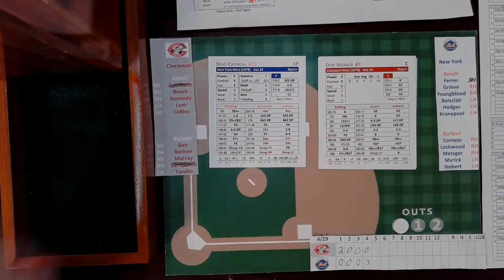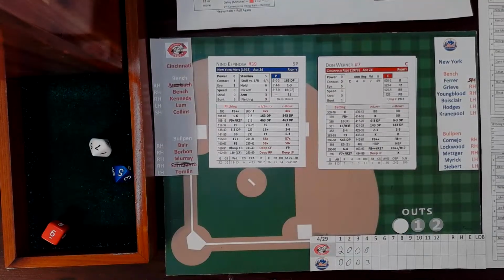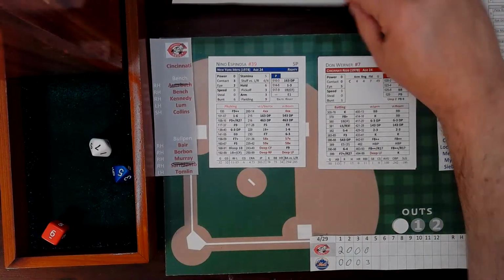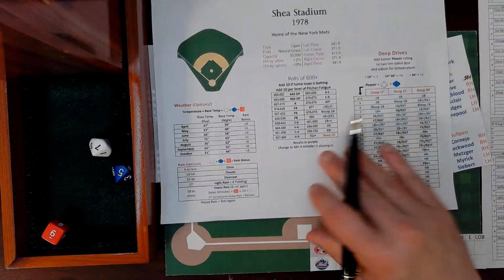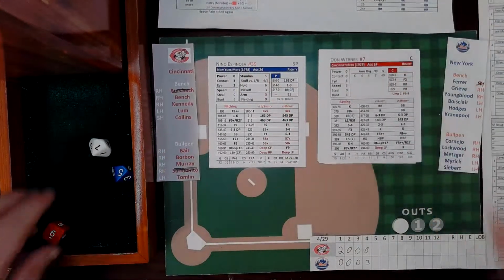So now, Don Warner, the batter. That is a 675. 675 is going to be a wild pitch. So that's just ball one. Nothing going on there. Just a ball one. Redo.